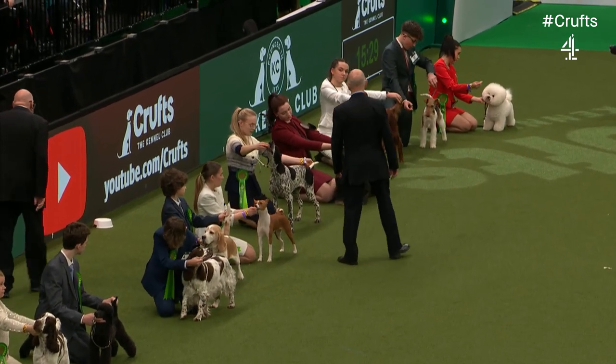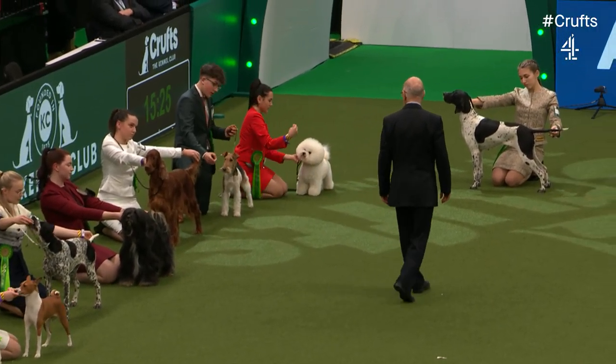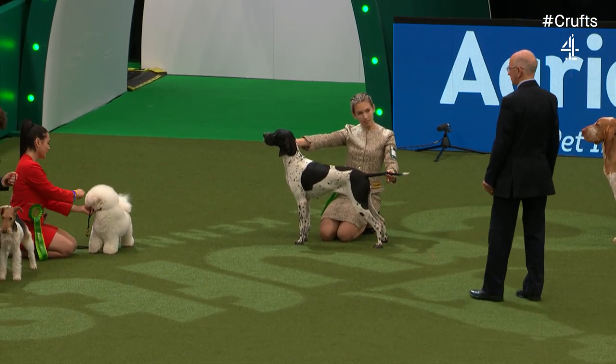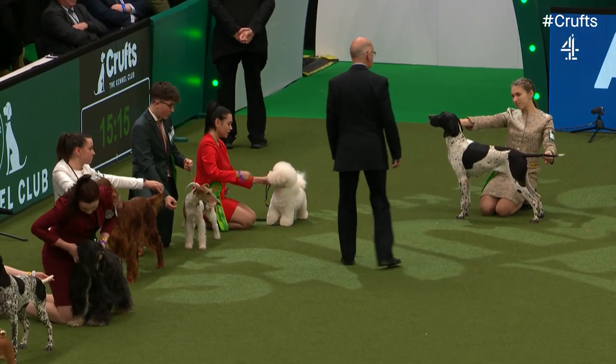So the dogs should be stood four square. Very important that the feet are in line. Jeff just there taking a look at a Bichon, a breed that he has handled many times. And then we have the pointer.